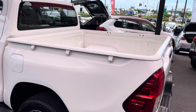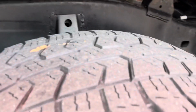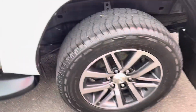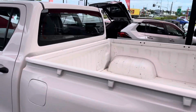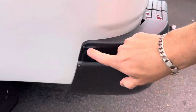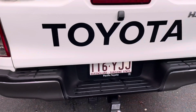As you can see, lovely big tub on the back, and still plenty of tread left on your back passenger side tire. As you can see, still with plenty of K's left on those. I think there is just a tiny little mark just there, but that's probably going to come off with a bit of a wash. But other than that, as you can see, the tub all in really good condition, all really nice. There is just a little mark just on the back here. But other than that, all really nice and neat and tidy.